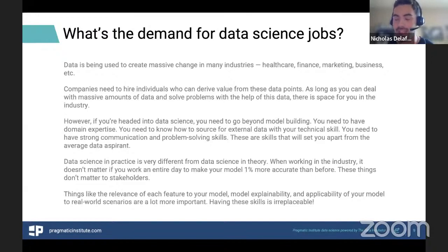Like I said, there's a lot of publicity for it, and I believe it's grown significantly over the course of the last 3 or 4 years, gaining a lot of popularity, and programs are popping up all the time, right? Data science has been used to create massive changes in a lot of industries. Companies need to hire people who can get a better understanding of the data points that they have and work with it to create some type of problem-solving technique.